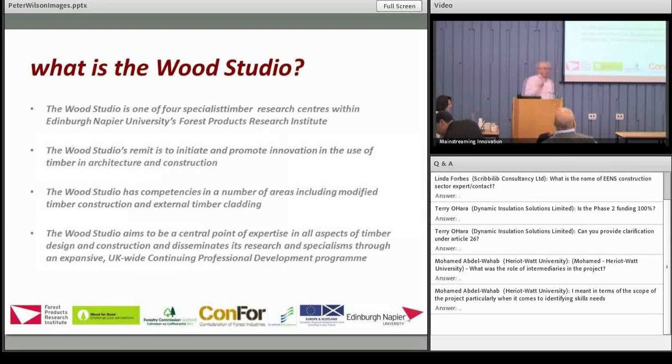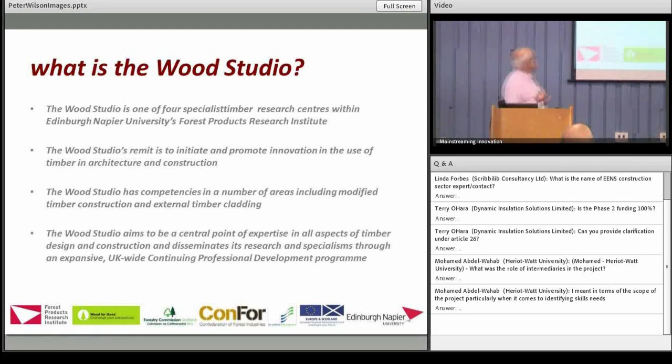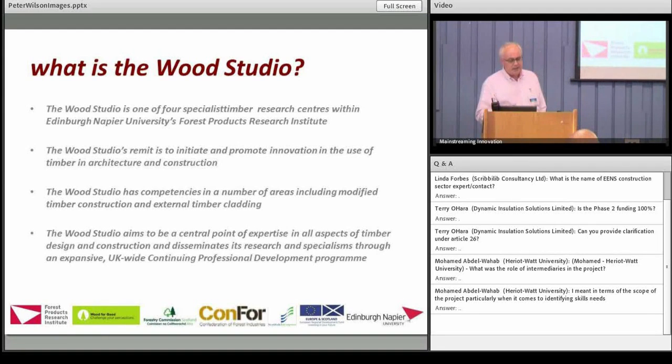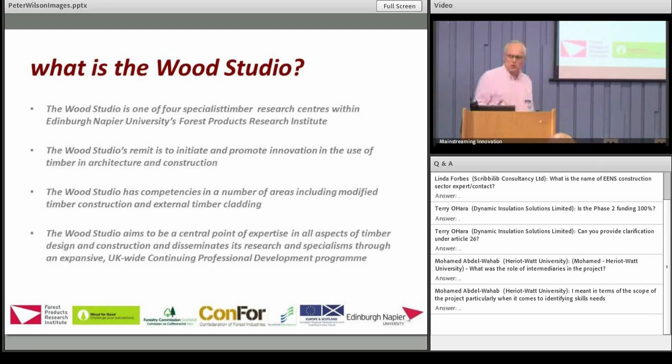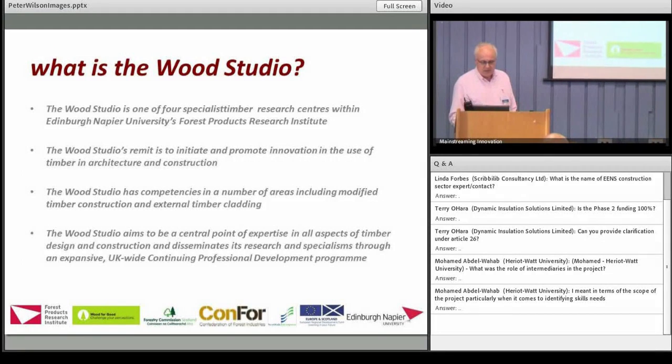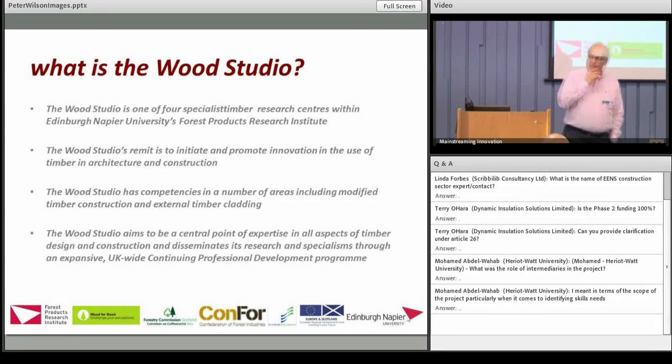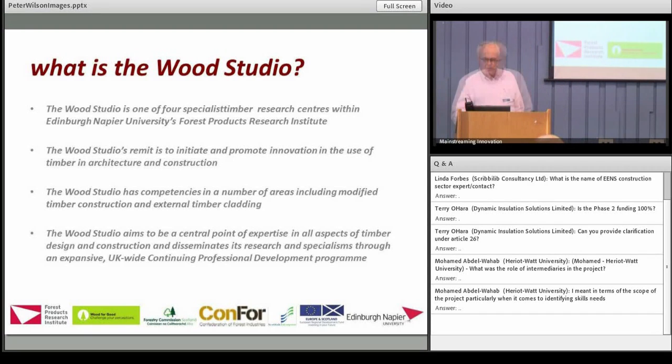That's not my usual position in a conference, but I represent a research centre at Edinburgh Napier University called the Wood Studio. It's one of four specialist research centres we have in timber research in the university, and the remit of my centre, I'm an architect, is to initiate innovation in the use of timber in architecture and construction. And we have all sorts of competencies in a number of areas in that. I'm saying this by way of background to three ideas that we have about Horizon 2020.